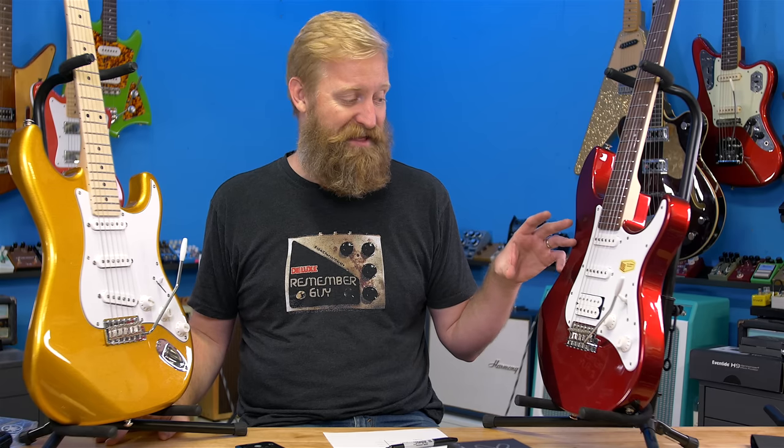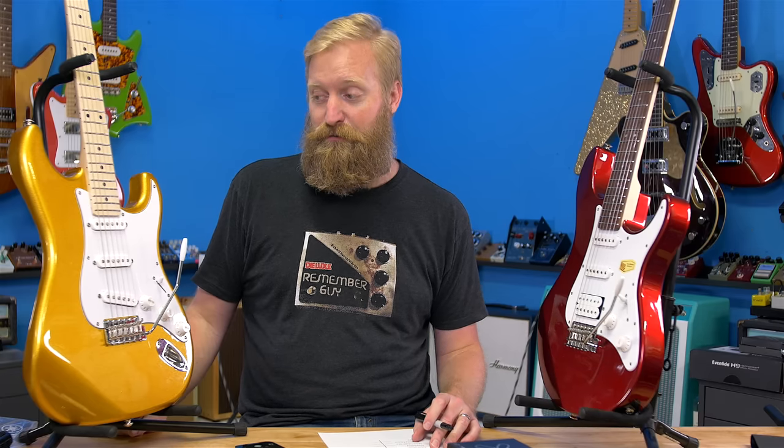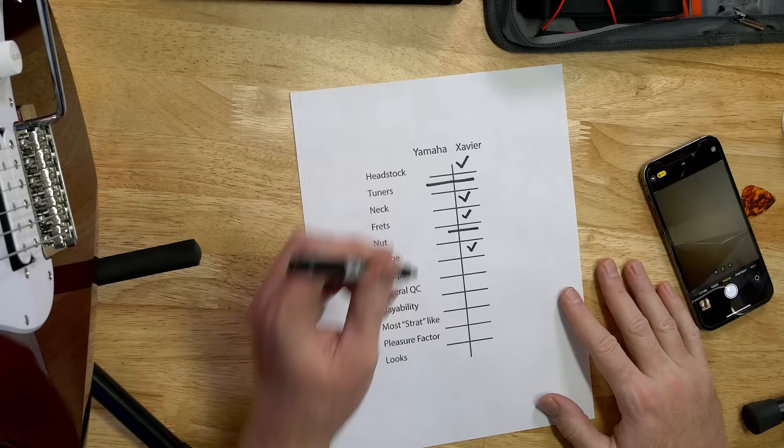They're different styles. I prefer this style, but this style is completely valid, and I think a lot of players would prefer this style, and I think it would lend to a beginner much, much better. It would be a much better experience for a beginner guitarist who's not quite sure what they want out of a guitar yet, but this is better for an experienced guitarist that knows they want Strat sounds. So that's going to be even.